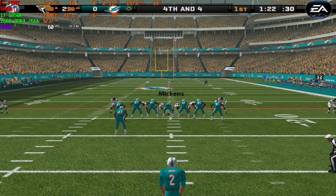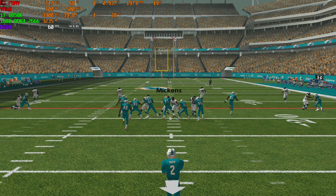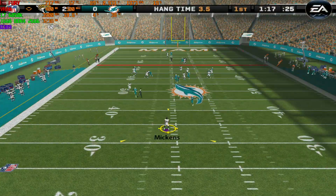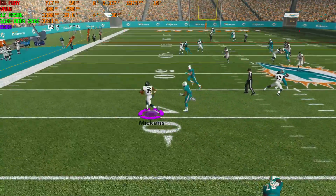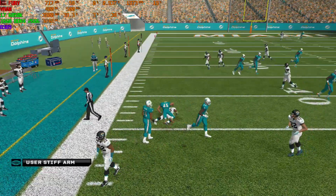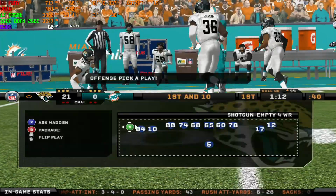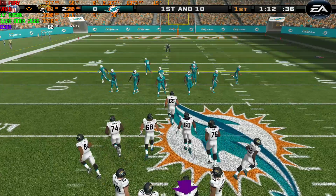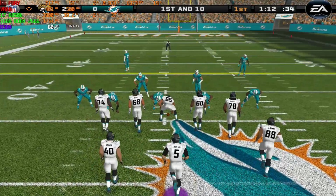Number two comes into the game for the punt. Mickens is back to receive this kick. From the 35. Runs through the tackle. Explosiveness on that run back, and they finally bring him down at the 44. Ball on the 44-yard line. First and 10.